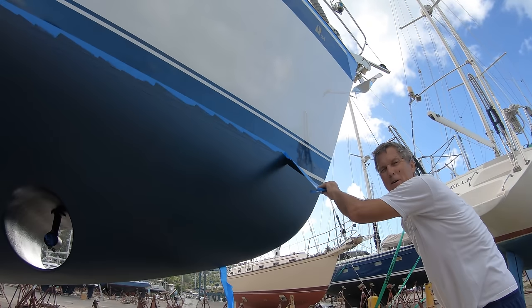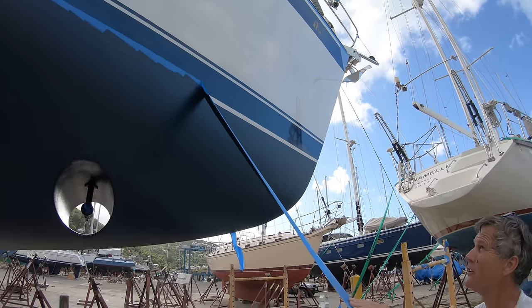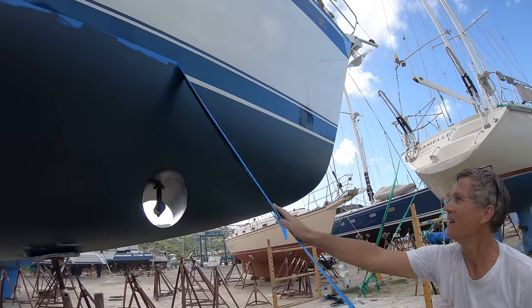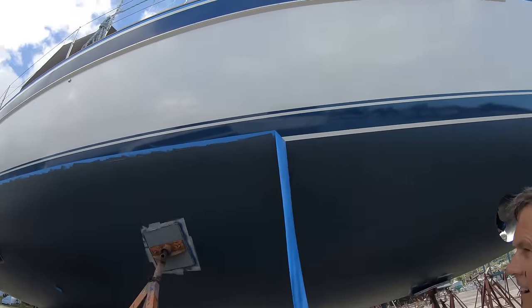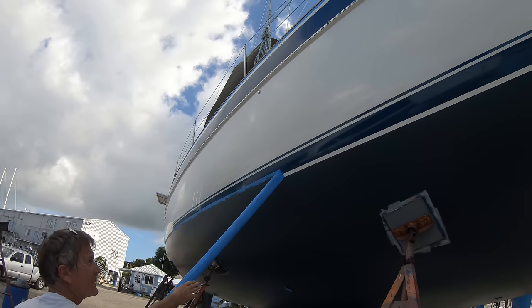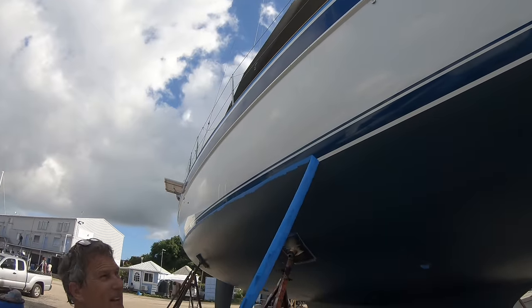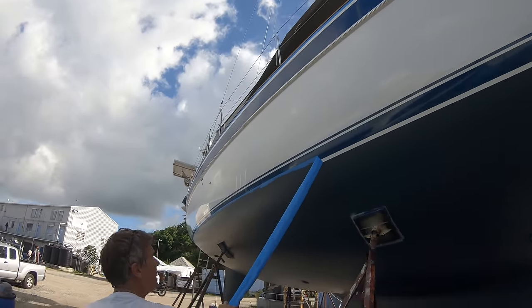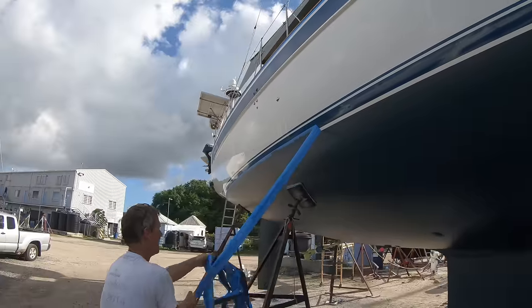This is the best moment of any painting job. Well, assuming you do have a nice line. Look at that. Look at that. Back to the original waterline. Gives me great pleasure to see that.